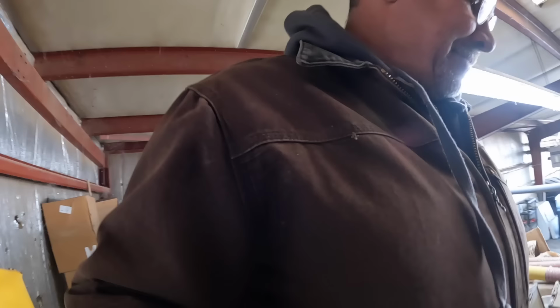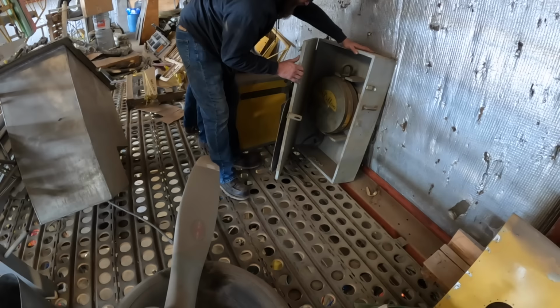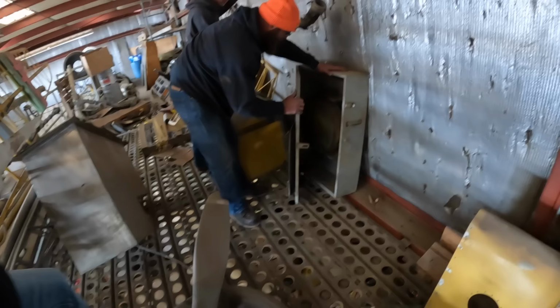You ever seen one of those? That's pretty ironic. No, what is it? That's the old Dillon scale. Oh, wow. Yeah, it hangs up. That's pretty cool. That is really, really cool. That should be up in the office. Boyd Pierce would use that to weigh these 1340s off that.